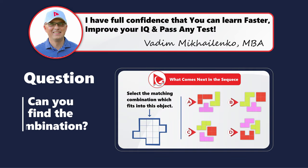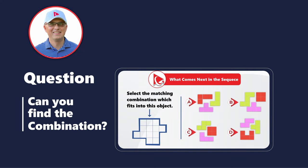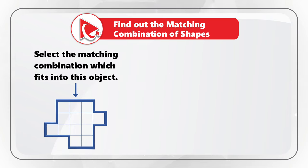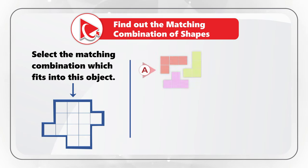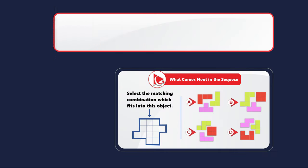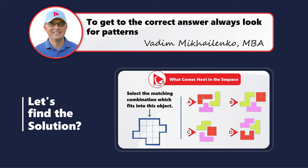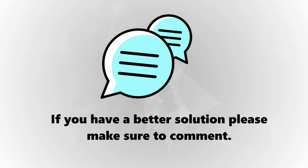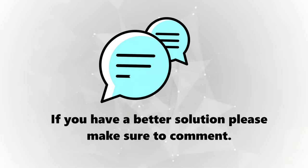Here's the phenomenal question to test your spatial reasoning skills. You need to select the matching combination which fits into this object, and you need to do the selection out of four possible choices. Choices A, B, C, and D. Take a close look, maybe pause this video to see if you can find the perfect combo. Are you ready? Let me share with you my version of the solution. And I'm also going to share some tips and tricks question designers used here to confuse you. And obviously, if you have a better way to solve it, please make sure to post in comments.